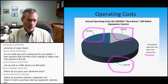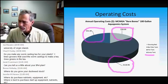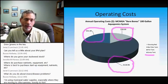Where do you purchase nutrients, equipment, etc.? This is from Jennifer. The nutrients, like the calcium carbonate, which is agricultural lime, are readily available at any garden supply. Best to purchase startup equipment, nutrients, etc. If you don't get a kit, Jennifer, and you want to try to build it yourself, the first thing you need to do is have someone who just loves plumbing and is a pretty good handyman. Then you start. We actually have a list of materials from our last presentation.